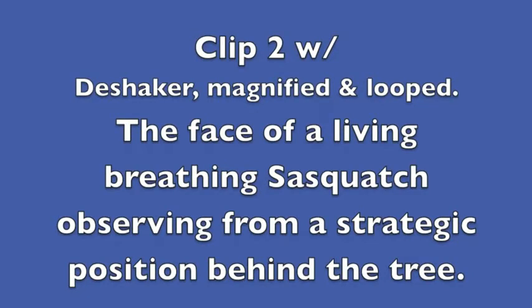Now clip 2 was de-shaked, magnified, and looped. This is the face of a living, breathing Sasquatch. Well, there it is, a living Sasquatch looking straight at you. I can't even imagine how that filmer felt. That's very, very powerful.